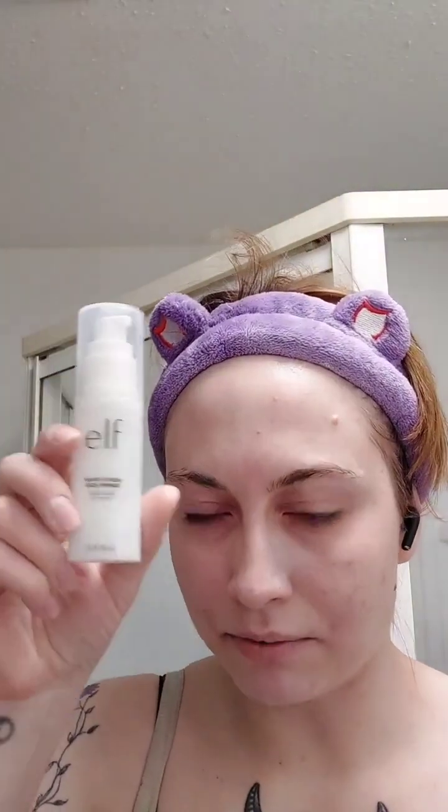Then I use this primer. Use any primer. I'm using the cheap stuff because I've never used a primer before properly. It definitely says something about me that I've been a makeup person for at least half of my life, and I've never done it the proper way.